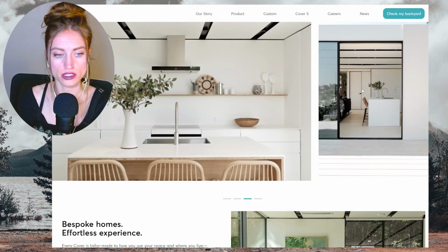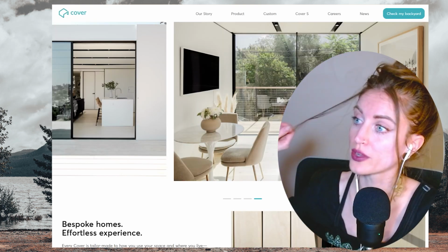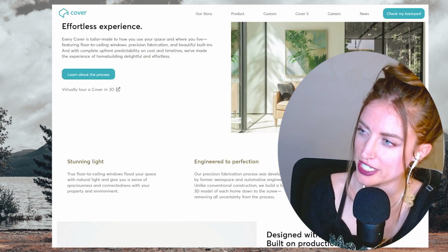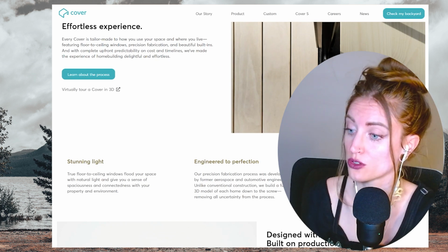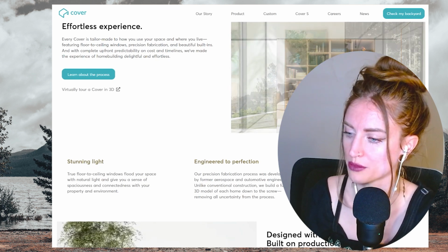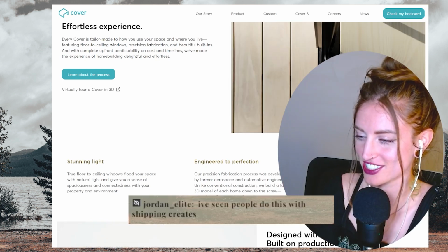Like, this is a cool concept, and I do think there's potential for this to be better than the way that we're doing housing. But do you remember the 3D TV? And everybody thought that that was going to be the future of watching TV in our homes. And then the hype lasted maybe like a year to 2, maybe 3 years tops, and then they just kind of died. I feel like this might be the same. I've seen people do this with shipping crates.